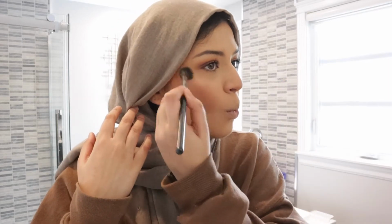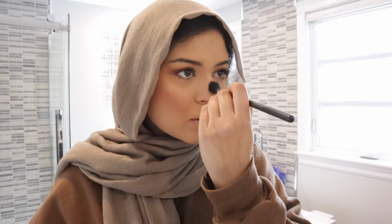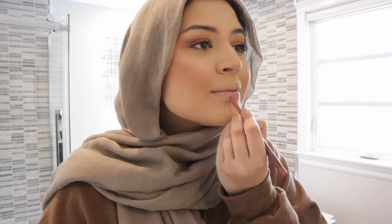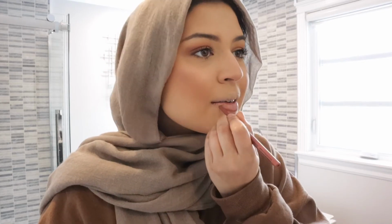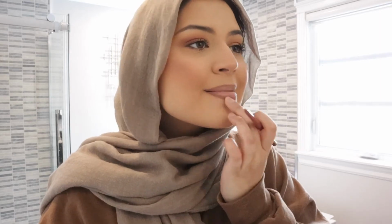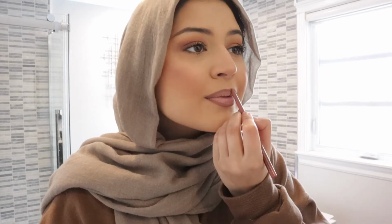For highlight, I'm going in with Fenty Beauty, and I'm grabbing Hustla Baby. Alright, makeup is pretty much done. Last thing I have to do is my lips. So I'm going in with the NYX Professional Makeup Retractable Lip Liner in Sand Beige. I'm going to go ahead and line my lips. And for lipstick, I'm going in with the Huda Beauty Power Bullet Matte Lipstick in the shade Interview.